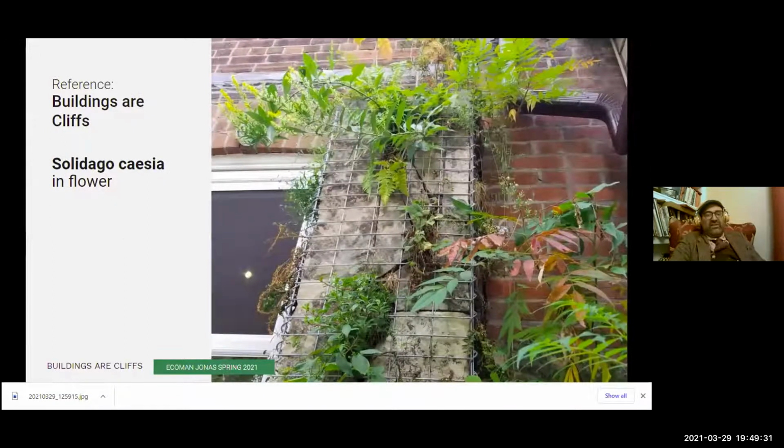And then there's so many different goldenrods, and this is a picture of a prototype green wall we did, which is made out of 4 ingredients: gravel, soil, stone inside that gabion basket, and plants. So we have metal basket, stone liner, plants, and then gravel inside. And this is Solidago caesia, and it's a spectacular yellow flower in late summer. And it never ever once showed any stress from the heat.